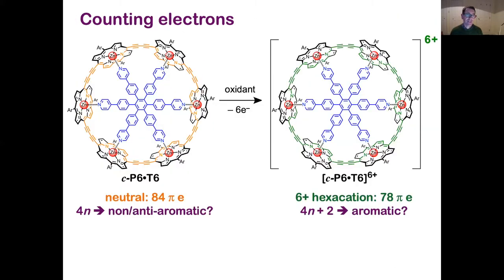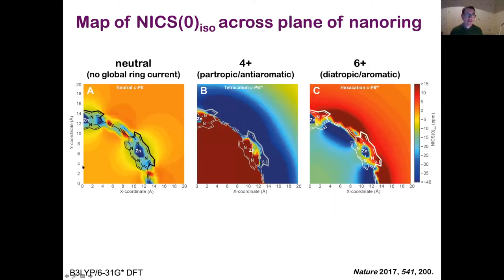So these are the calculated NICS values, showing that in the neutral ring, we have no global ring current. The shielding on the inside and the outside are the same, but in the 4+, it's anti-aromatic. It's shielded on the outside and deshielded on the inside, whereas in the 6+, it's aromatic, shielded on the inside and deshielded on the outside. And that's just a calculated result, but we can see it experimentally.